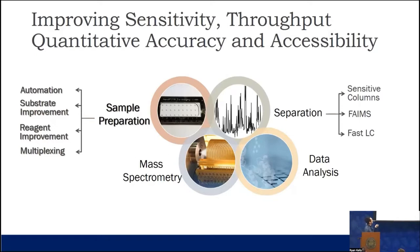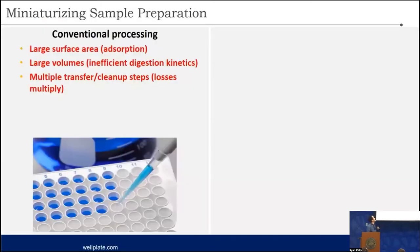And the way we try to improve each of these areas is making improvements across the workflow: sample preparation, separations, mass spectrometry acquisition, and data analysis. And so I'll be stepping through some of these today. Our entry into the area of single-cell proteomics was with sample preparation, right?